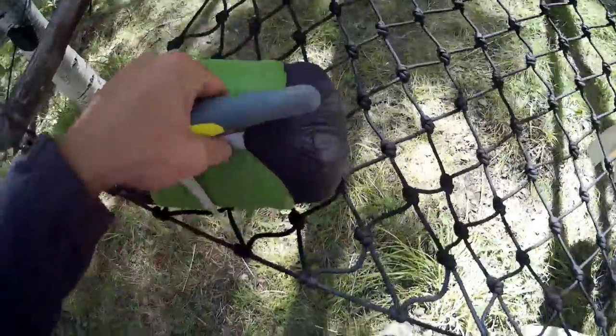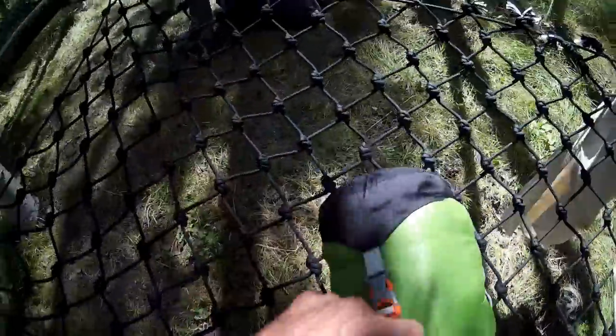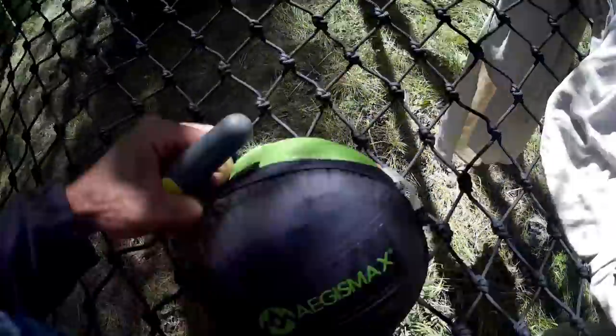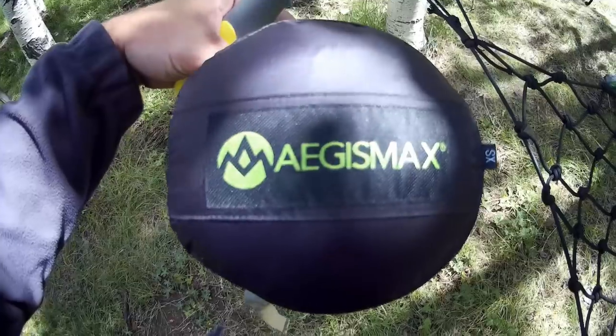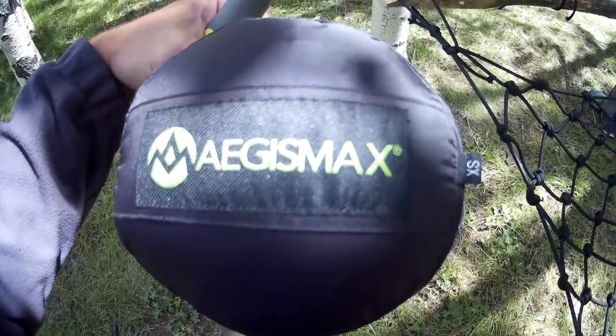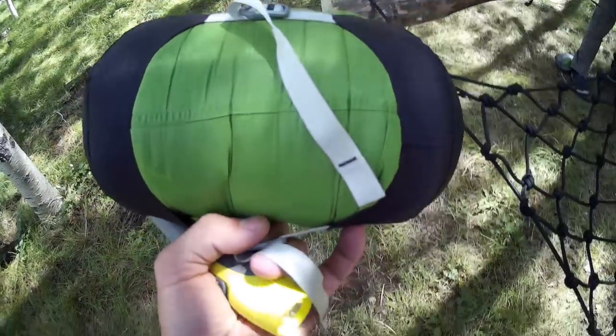His bedroll was cool, too. This is the one I used. This thing is down to 40 degrees, I think. Comfort 40, and man, my feet got a little cold, but this thing is so ultra light, and I was impressed. Very small.